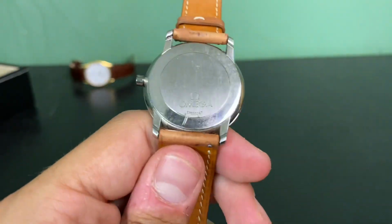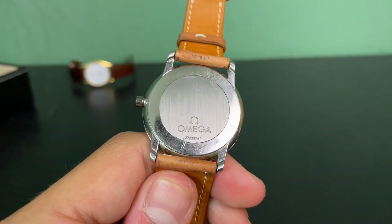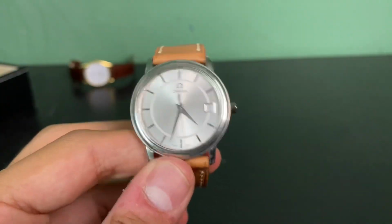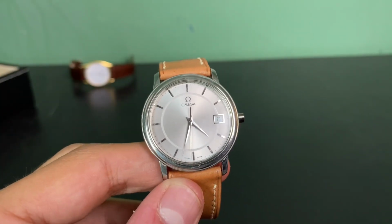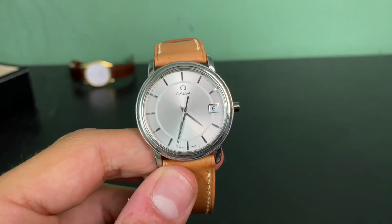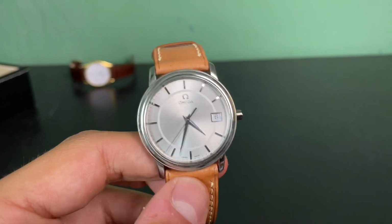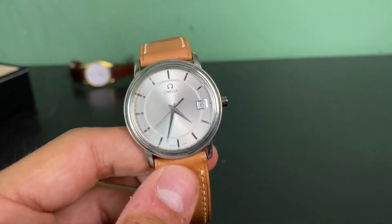It's a nice little piece. What can I say? Nothing crazy special again, but you have a beautiful little piece that works perfectly. Another quartz model, but I saw the deal, scooped it up, and I'm happy about it for sure. So let me know what you think about this. Might make a video on it soon, but it's my newest acquisition in the collection.